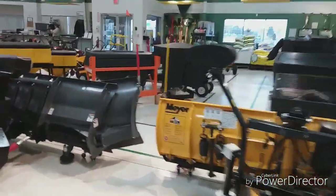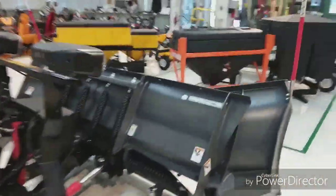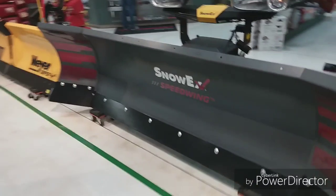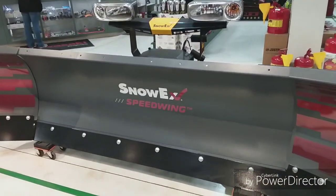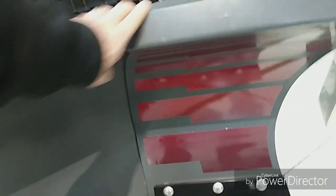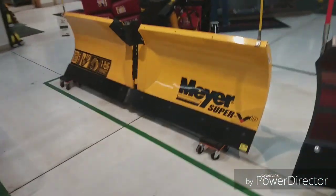What's up, Brian? All right, guys. I wanted to show you these plows. Let me get around this front side here. Oh, show you these. The Snow EX Speed Wing. Never seen anything like that. Doesn't move. It's like one piece. So, doesn't retract. And then there's the Meyer, of course.